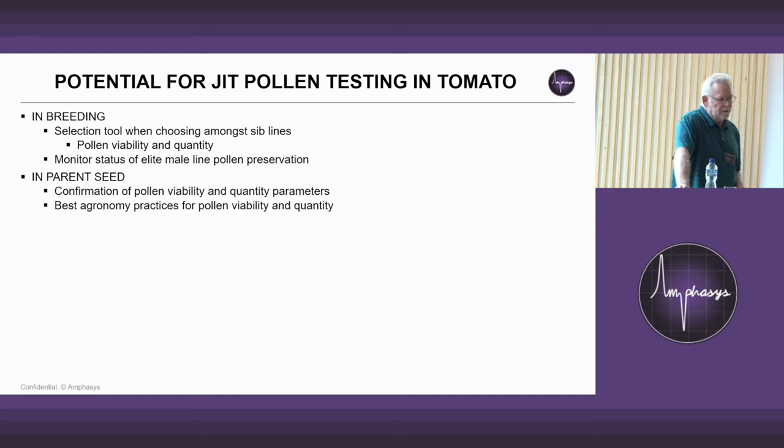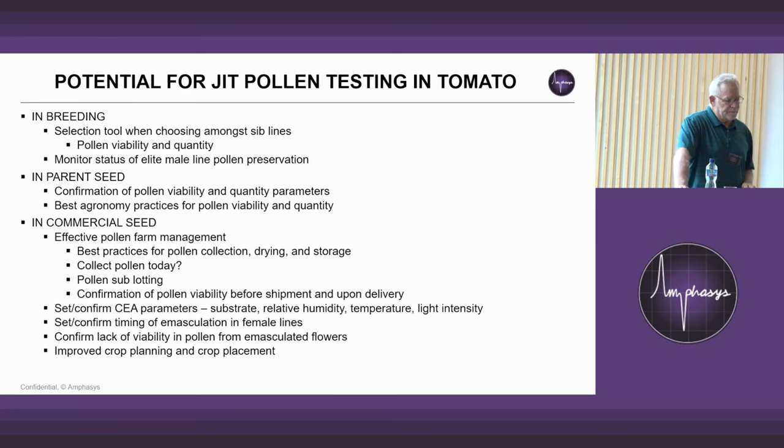In parent seed, of course, you continue with the confirmation of the pollen viability and quantity parameters that were established earlier. And you now have an opportunity to talk about the agronomy, so irrigation, fertilization, that sort of thing, best practices, because at the parent seed level, particularly the foundation, you've got a small surface, so you can take advantage of that. For me, in commercial seed, the whole thing is about pollen farms.